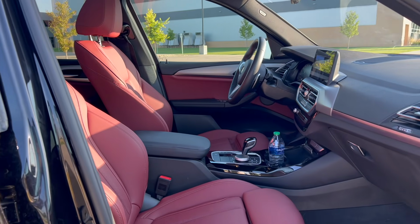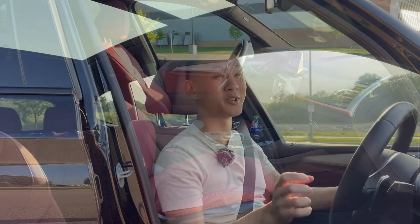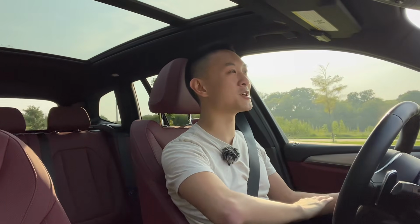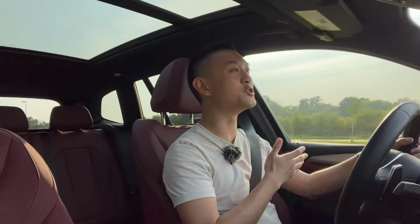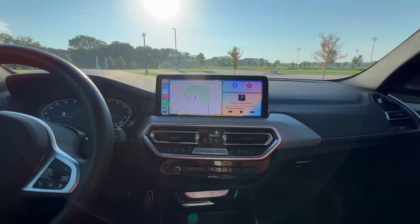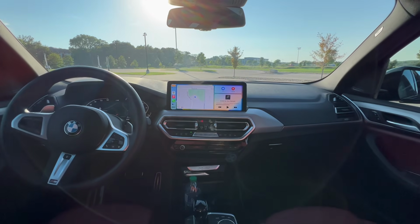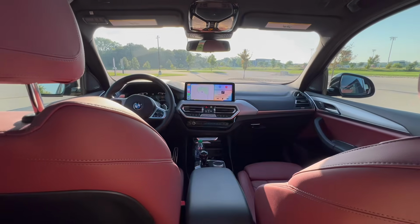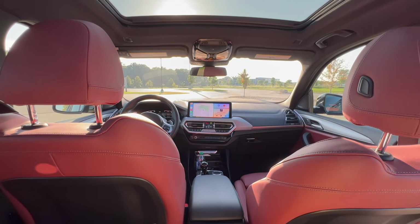I did not expect to like this that much because I drove an X3 maybe in 2018, and that one didn't really impress me, but I think BMW has come light years with the general tech in this vehicle and also the luxury feeling. I feel like they always had that sporty style and feel, but the tech and the luxury parts have really caught up to Mercedes and Audi.